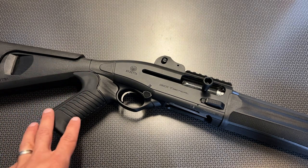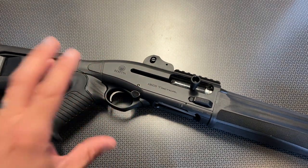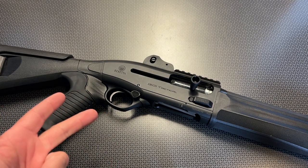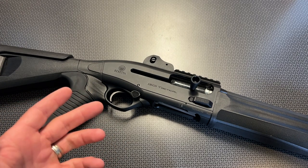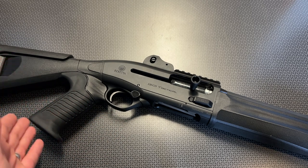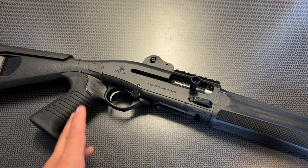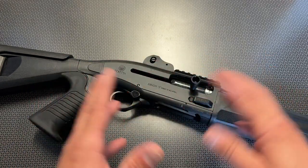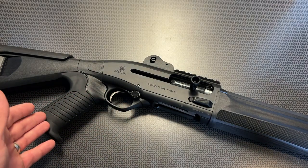Now, I don't want to stress that too much if you're going to be using this as a field shotgun or a competition shotgun. Like, in all realness, you're not going to be outrunning that M2. Like, you're going to be transitioning from target to target. The only time I outran it was when I was just dumping rounds on a singular target, not transitioning positions, pulling the trigger as fast as I could.